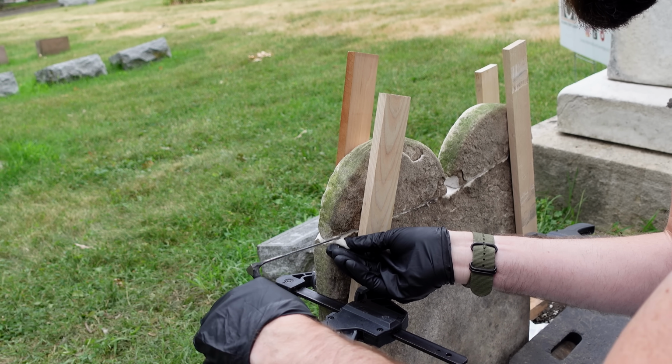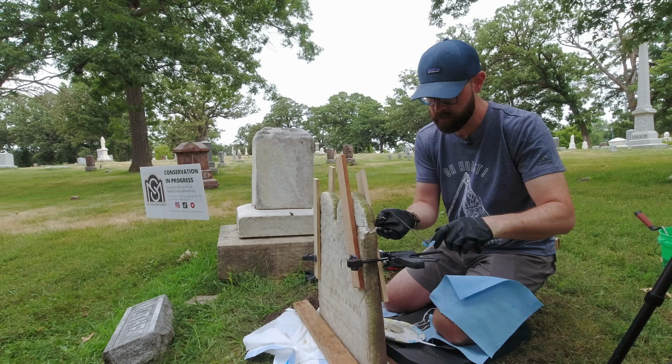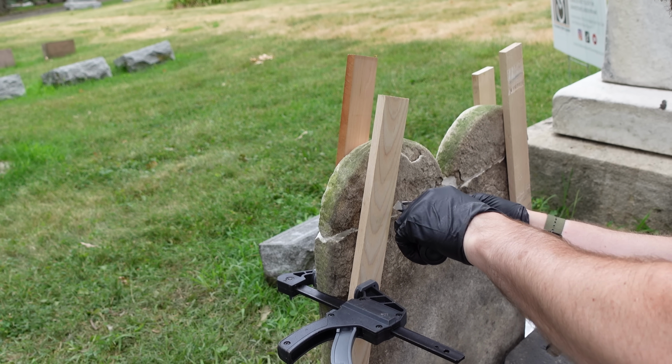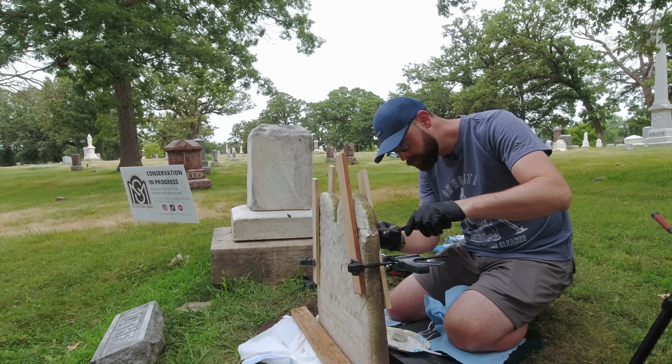To start with, we're going to use the tuck to the joint. Just keep cleaning the tool as you go.